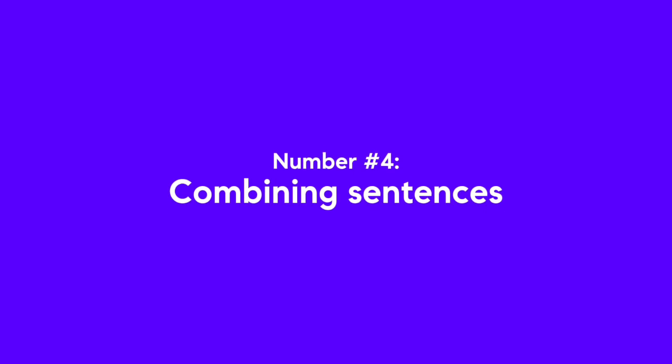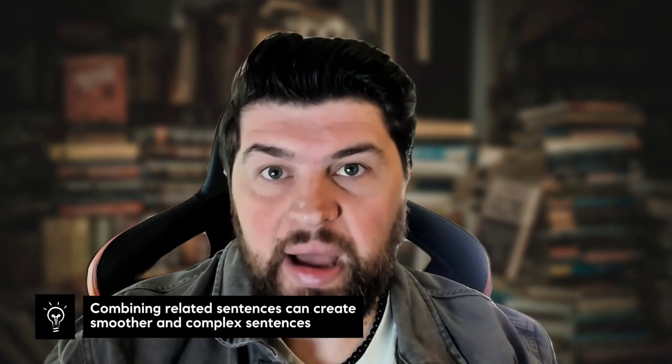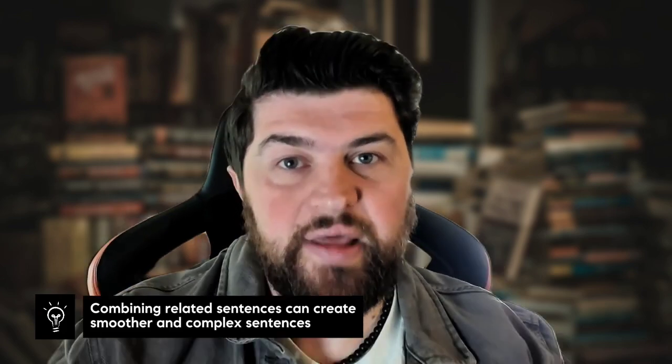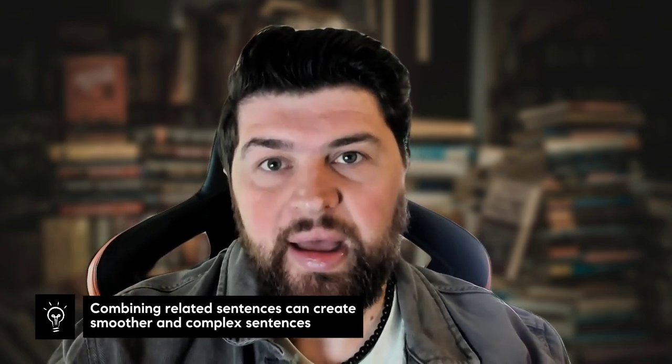Number 4, combining sentences. Short, choppy sentences can disrupt the flow of your writing, making it feel disjointed and difficult to follow. By combining related sentences, you can create smoother, more complex sentences that enhance the readability and coherence of your work. However, it's important to strike a balance and avoid creating overly long sentences that can overwhelm the reader.